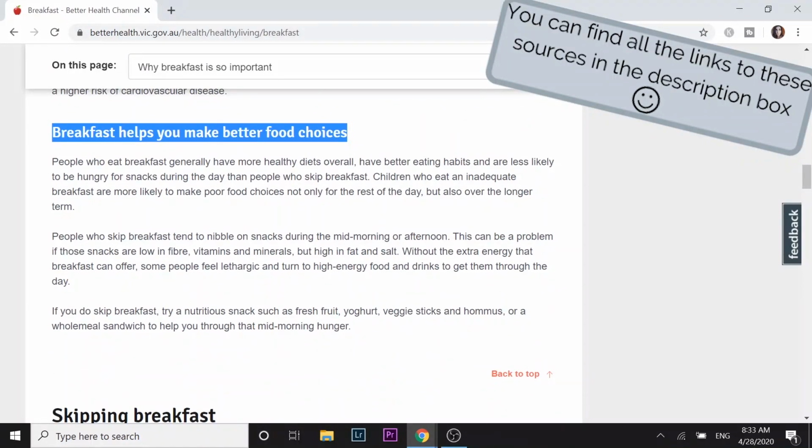Step number 3 is having a healthy breakfast. This is so important because what you eat first thing in the morning is kind of gonna set the tone for what you're gonna eat for the rest of the day. Have you ever had a really unhealthy breakfast and you kind of thought to yourself, well, I already screwed it up, might as well just eat unhealthy the whole day? When you eat a healthy breakfast, you are more inclined to make healthier choices throughout the day.